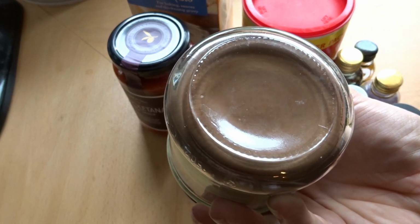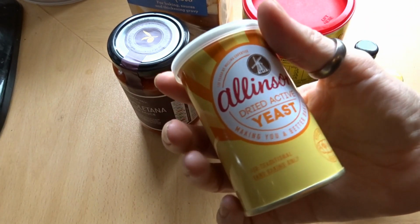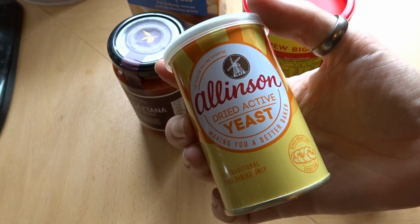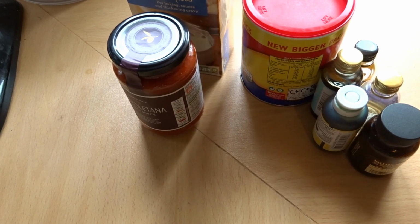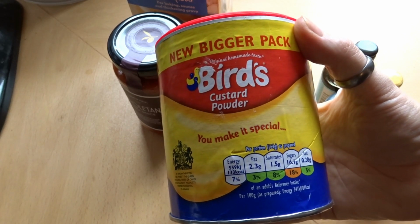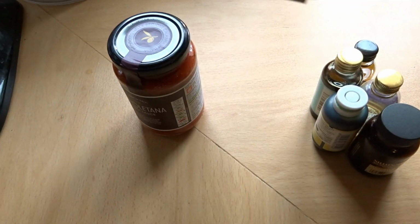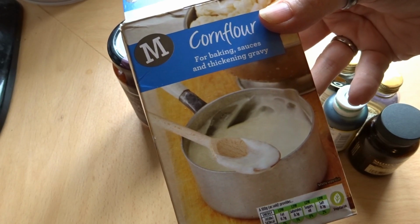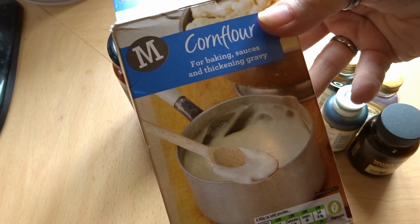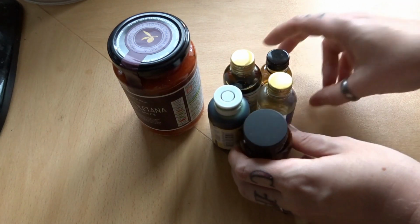Cocoa powder. A friend of mine gave me a huge bag of this, so I've decanted a little bit into a jar and put it in the cupboard, because I use it for brownies and things like that. Dried yeast, because we do make our own bread quite a lot, so we'll use that. I also make sweet buns. Custard powder. This is effectively corn flour, but a sweet version, so you can use that in things like Leo's flan. And then we've got the corn flour, which is the non-flavoured version, so you can put it in savoury or sweet dishes. I use that sometimes to thicken a sauce, like a savoury noodle Chinese style sauce.